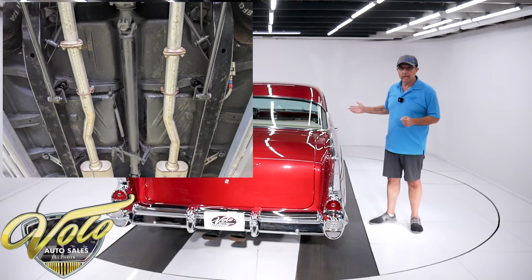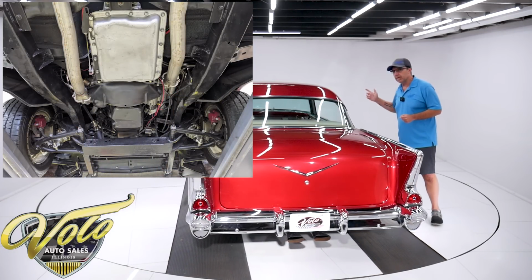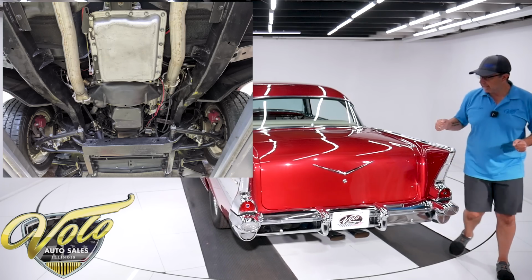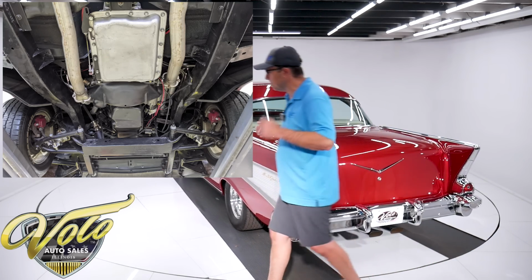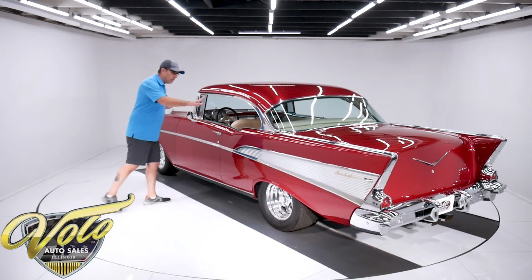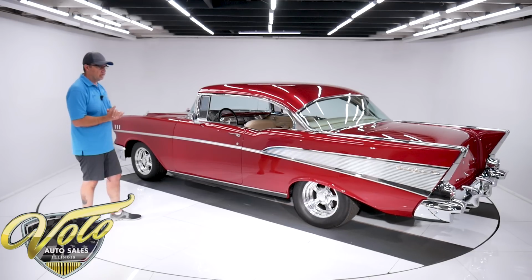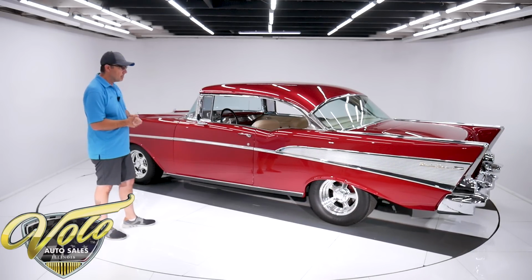I'm trying to remember what shocks it has. I don't remember. Pictures and description are on the website. Coil over adjustable gas shocks. There you go. I just froze for a second there. So front and back suspension has really been upgraded. They've got it all adjusted to a fantastic stance.